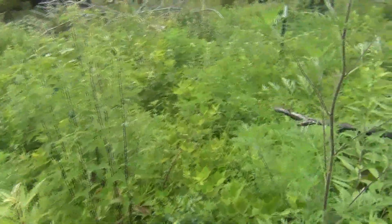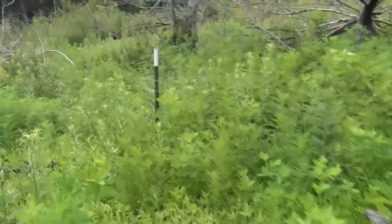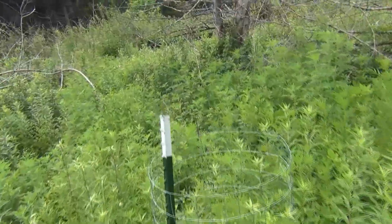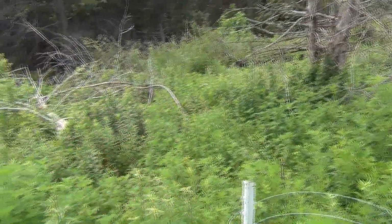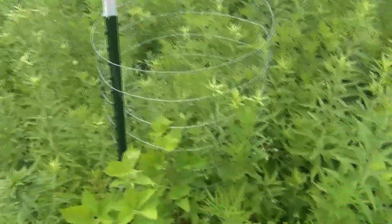I'm walking through black raspberries. Now you can see our enclosure cage. Really haven't had a lot of browse differences, but that's okay because this is all diversity here, folks. Deer love ragweed. We got some fragrant sumac going there. Or it could be flameleaf, I don't remember. Got some pokeweed, that's a great attractant.